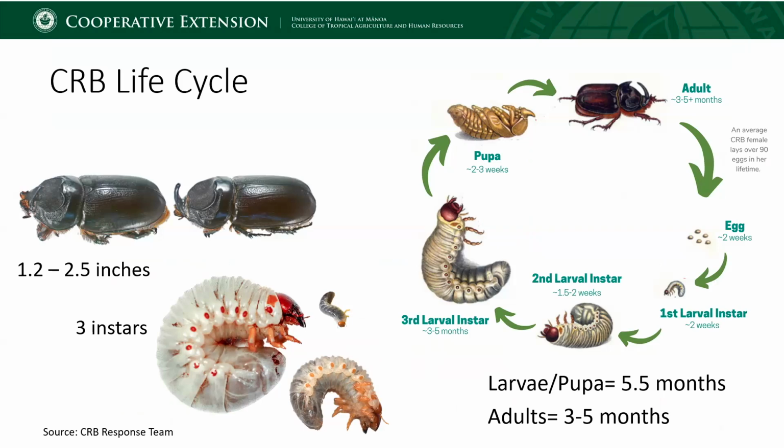The CRB life cycle is somewhat lengthy, but still can be kind of fast. So the adult, as we mentioned, here's a picture of a female and a male adult. And when it's laid eggs and the eggs hatch, they go into 3 different instar stages. The instars are just the different larval or worm stages of different sizes. And the times that they are in those stages can vary, but they're pretty long.